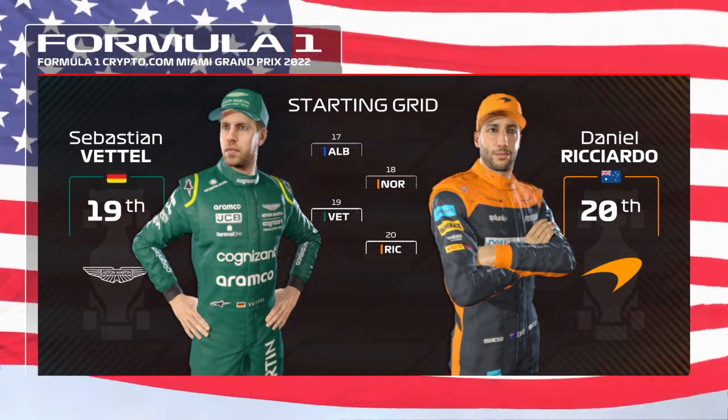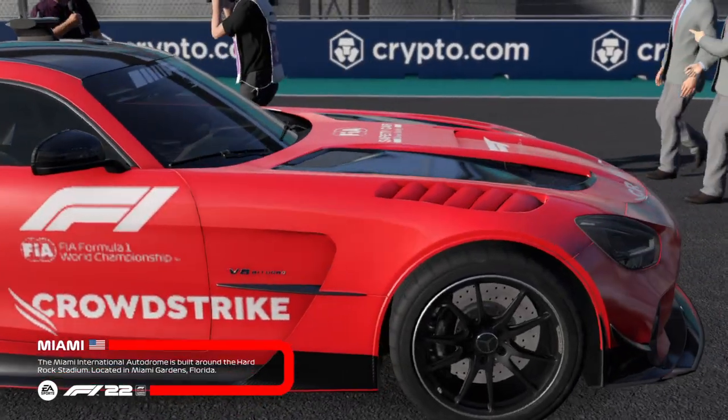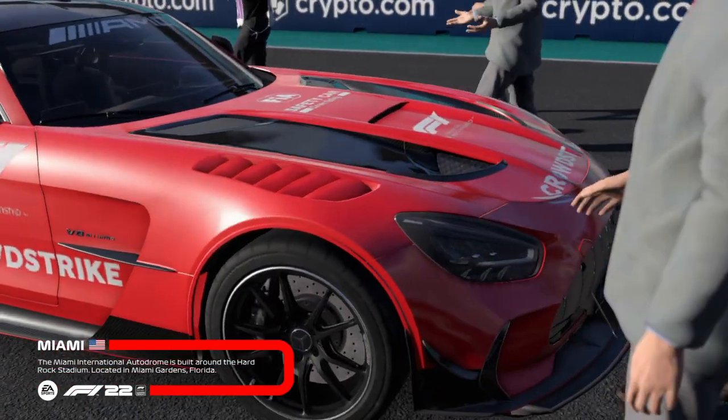And now it's time to head down to the track. Natalie Pinkham joins me once again in the commentary box. It's fantastic to have you with us today.